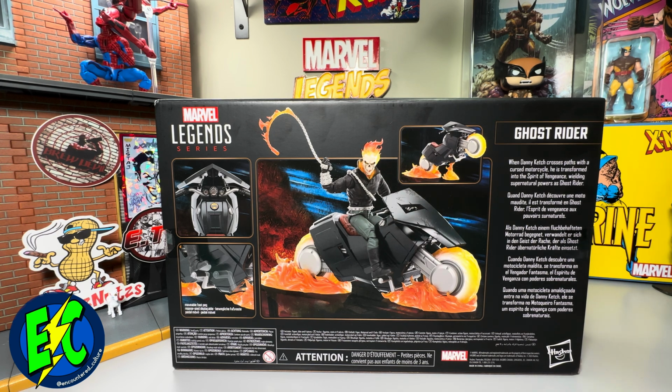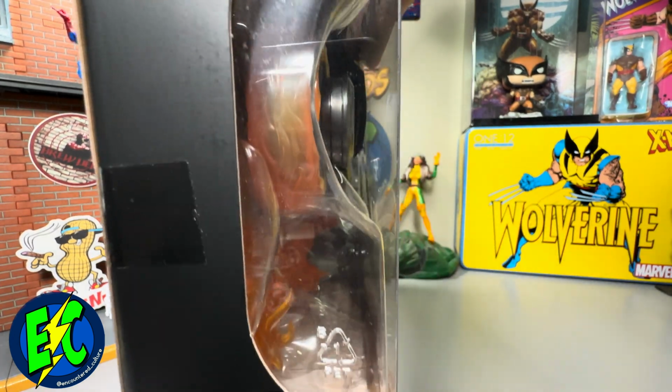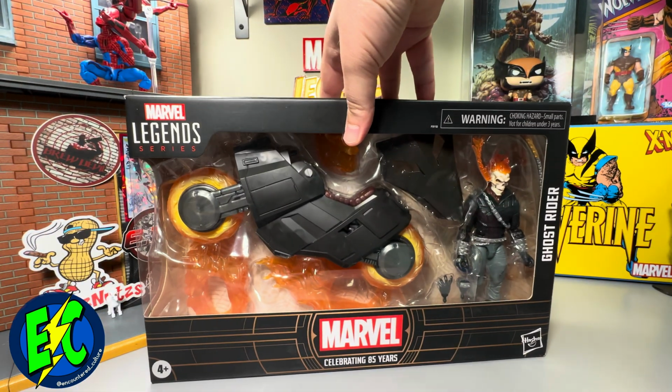But when Danny Ketch crosses paths with a cursed motorcycle, he is transformed into the spirit of vengeance, wielding supernatural powers as Ghost Rider. That's what's up. Flip it to this side. No images over here. Let's get them out of the box.